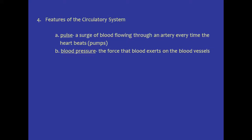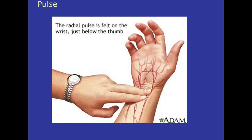Two features of the circulatory system that we're going to talk about that you hear a lot about are taking your pulse and blood pressure. A pulse is just a surge of blood that flows through an artery every single time your heart beats, every time it's being pumped. In the lab that we are going to do, you are going to have to take your pulse and you're going to see how well you can return back to your resting heart rate, your resting pulse, after doing various exercises. The other thing we're going to talk about is blood pressure, and blood pressure is just the force that your blood is exerting on your blood vessels.